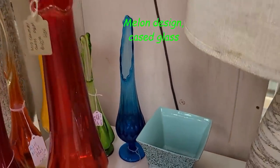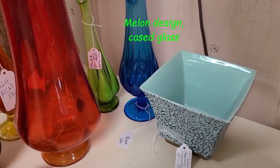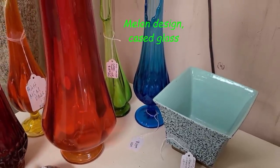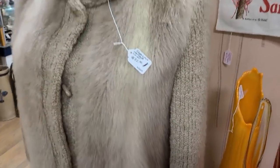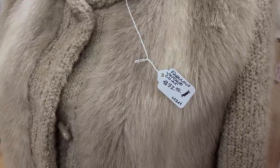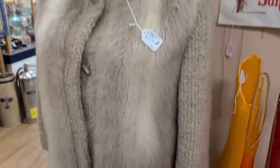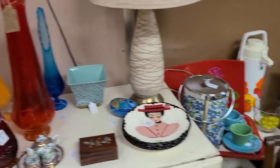Nice vintage coat for $32, Peg. Nice green one. Ooh, that's pretty. It's got the creamy bottom on it. I don't know what you call that when you mix up. Yeah, nice, and this pretty. It's vintage coat. Faux fur. Is that faux fur, Norm? I think that's faux fur. Okay, $32. Yeah, cute, cute, cute. Okay, what else is over here?